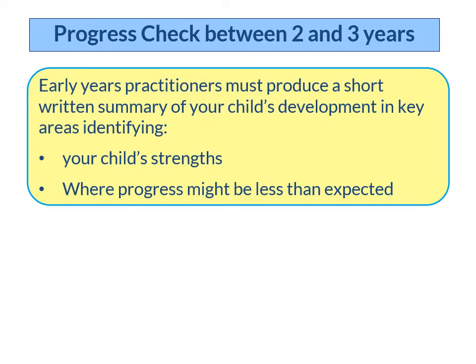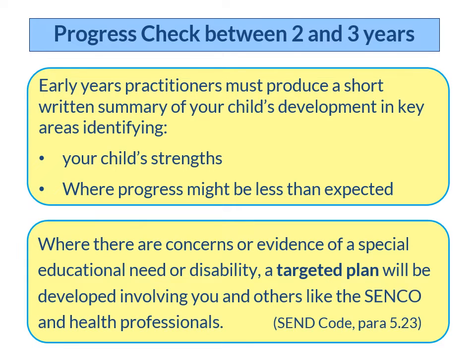When a child is aged between 2 and 3, early years practitioners must do a progress check and give parents a short written summary of their child's development in key areas, identifying your child's strengths and any areas where your child's progress is a bit slower than expected. Where there are concerns or evidence of a special educational need or disability, a targeted plan will be developed involving you and other professionals like the SENCO and possibly health professionals.